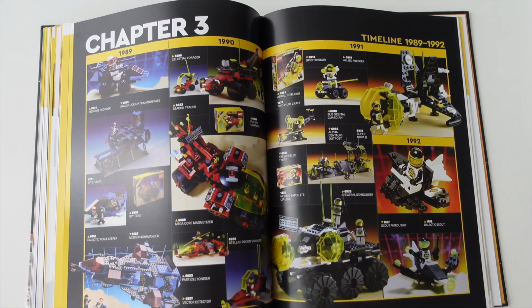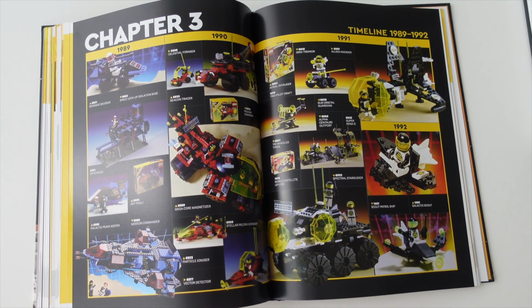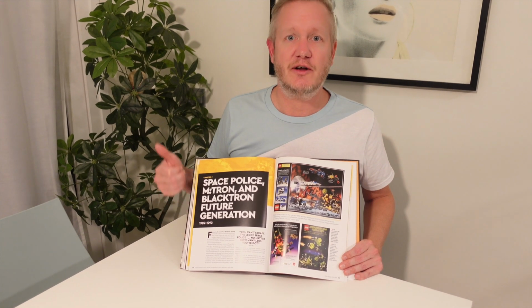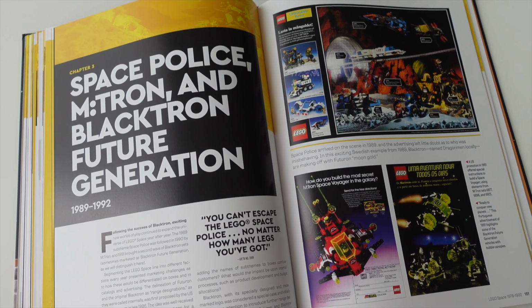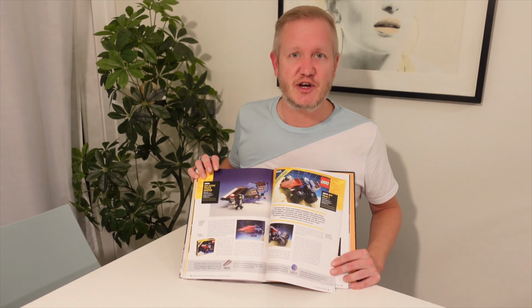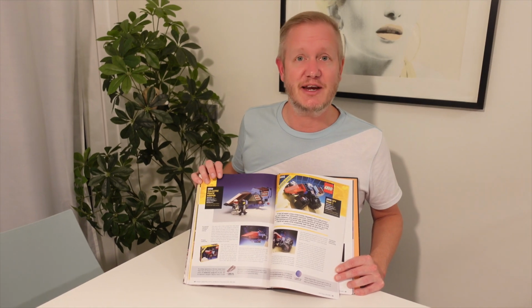The last chapter covered a time period from 1989 to 1992, so you can see that they are really overlapping each other. And the reason why the author has divided it into these segments is based on the introduction of new sub-themes within the LEGO Space range. And for this time period, it's Space Police, we've got M-Tron, and we got Blacktron Future Generations. For me, growing up in the 80s, I did not have a connection with LEGO when this was released, so I can't remember any of these sets.